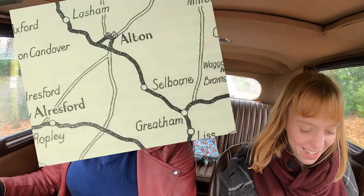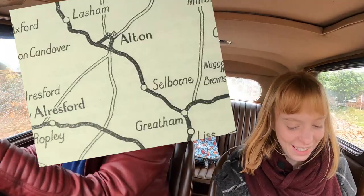I can check this. I'm not sure the map is that detailed. Very detailed. Go to Farringdon map. And hopefully that's nearby. To me, Farringdon is in London. I know. So me too.